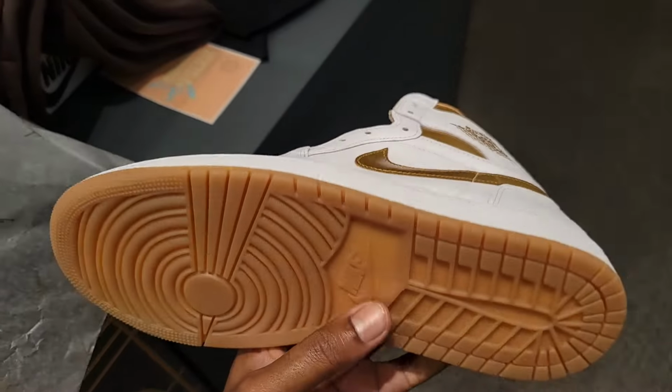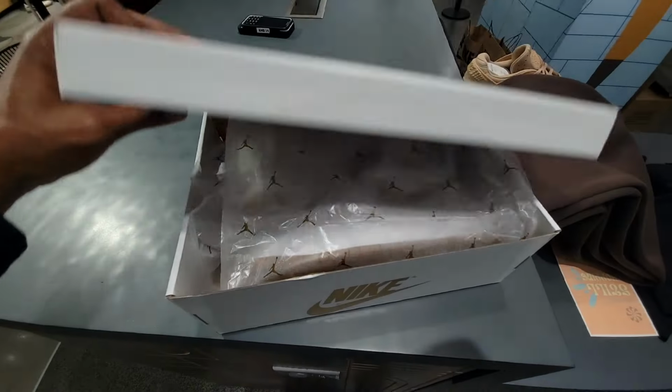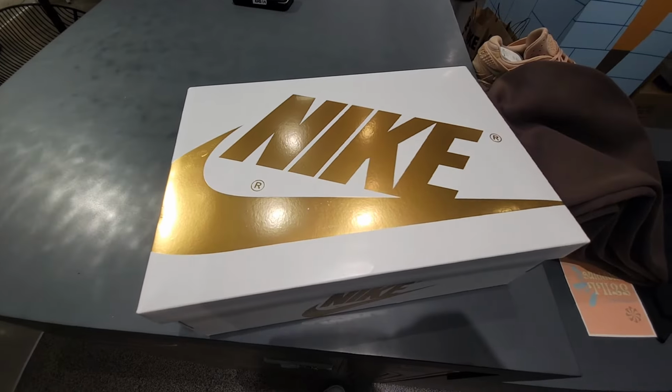Give you guys an early look at them. With some really good material for sure, bro. Fire. Back as we got them. Let me know if you guys are looking forward to picking these up.